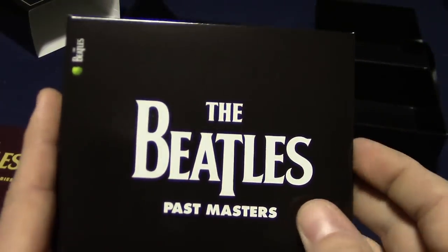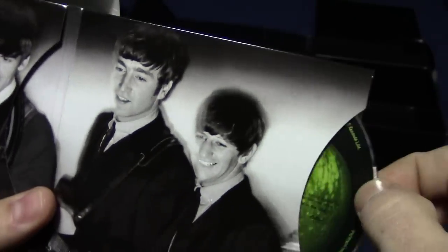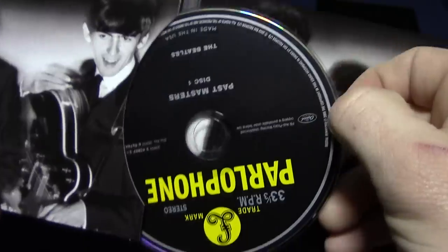Then we have a 2-CD or 2-volume set of the Past Masters. These are all the songs that weren't featured on the albums but were released as singles. Just two. Just one.